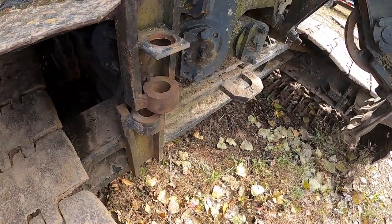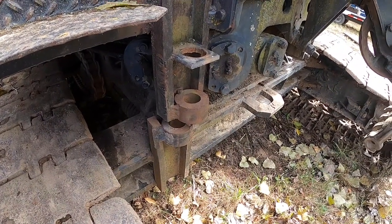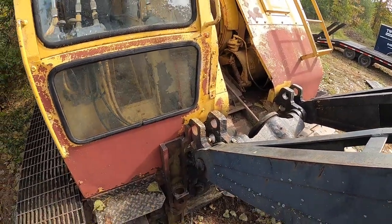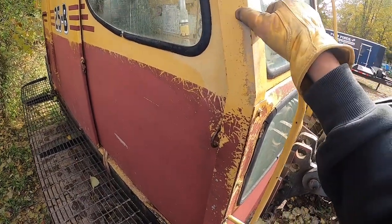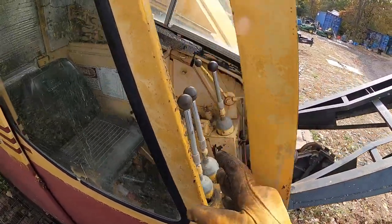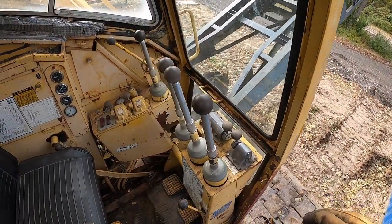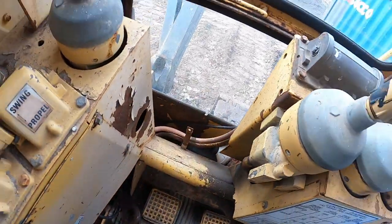Right here is your manual house lock. There's a nice big pin that goes through here. I was told by the seller and the people who moved it that the swing lock was not functioning, so that's why it spun around and slid off the trailer. But after looking at it a little more closely, we find that it is indeed working, so that's a good feeling. Could have saved a little headache, but such is life, learning experiences and such. Okay, there's the big pin right there, the cab.